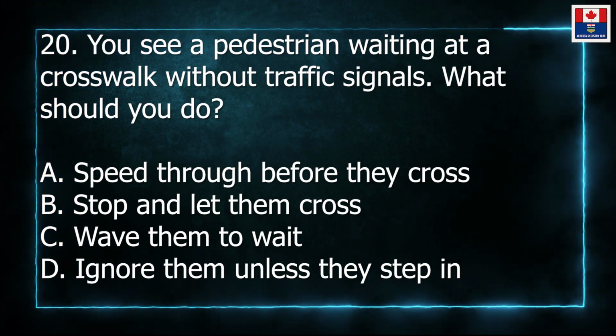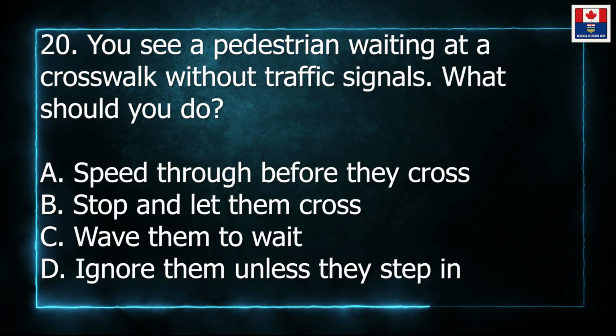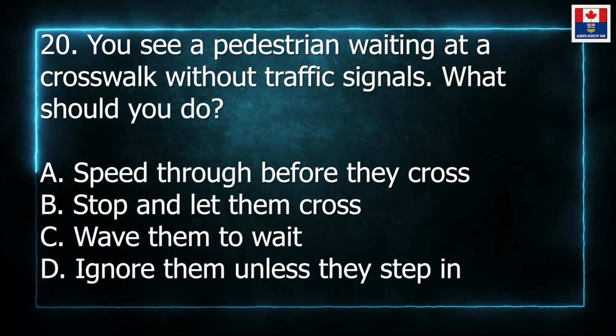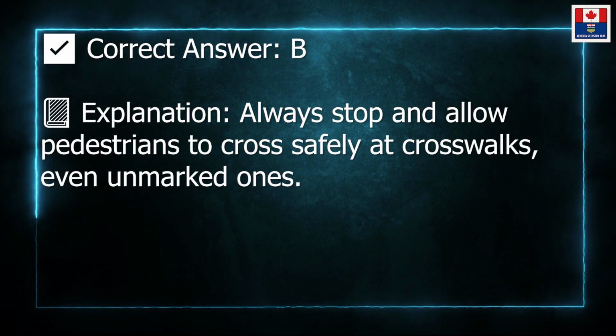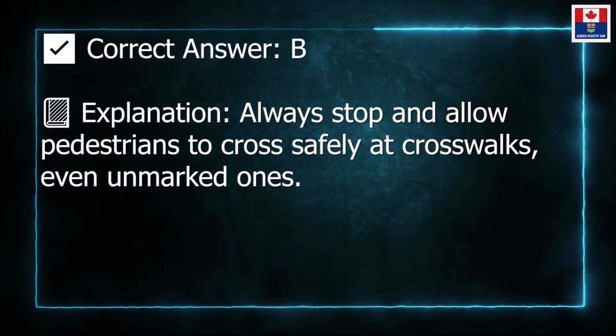20. You see a pedestrian waiting at a crosswalk without traffic signals. What should you do? A. Speed through before they cross. B. Stop and let them cross. C. Wave them to wait. D. Ignore them unless they step in. Correct answer, B. Always stop and allow pedestrians to cross safely at crosswalks, even unmarked ones.